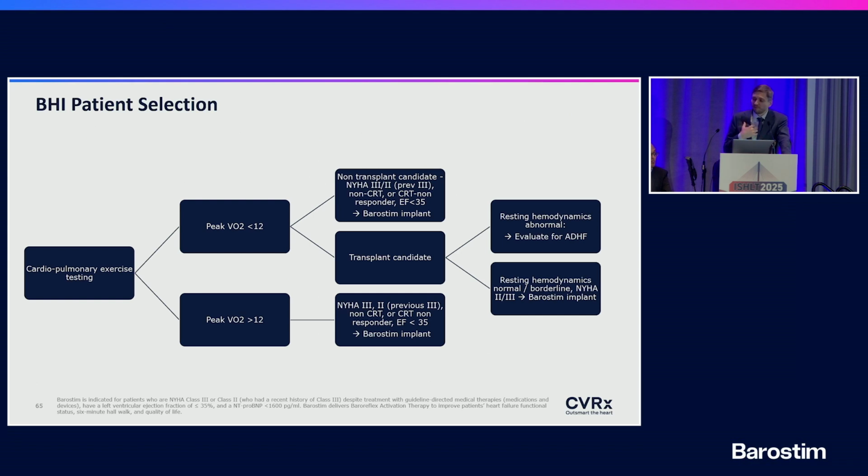Now, we do push the envelope as well. For those who are non-transplant candidates but still fit the criteria, despite peak VO2, if they match the NYHA class and don't have other end-stage advanced parameters, we'll still consider Barostim on a case-by-case basis. But for those whose peak VO2 is more than 12, who have NYHA class 2 and 3 symptoms, or previously 3, who are not a candidate for CRT or were not responders to CRT with persistently low ejection fraction, we would go ahead and implant. Those patients, in my biased opinion, will benefit the most from this therapy.